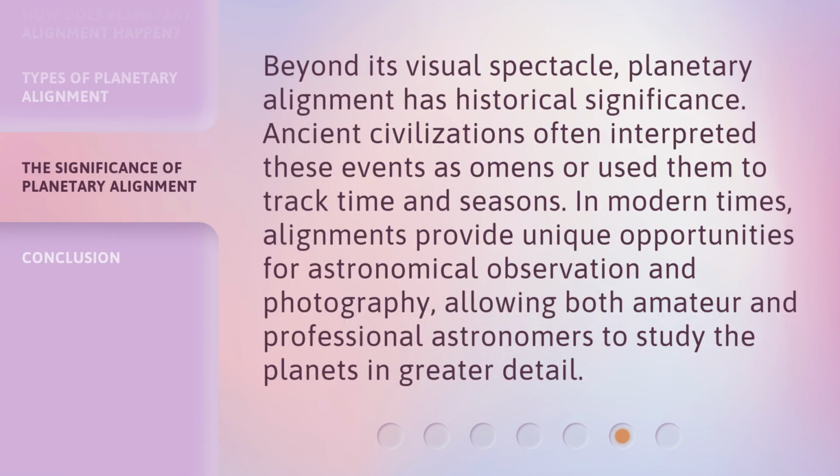Beyond its visual spectacle, planetary alignment has historical significance. Ancient civilizations often interpreted these events as omens or used them to track time and seasons. In modern times, alignments provide unique opportunities for astronomical observation and photography, allowing both amateur and professional astronomers to study the planets in greater detail.